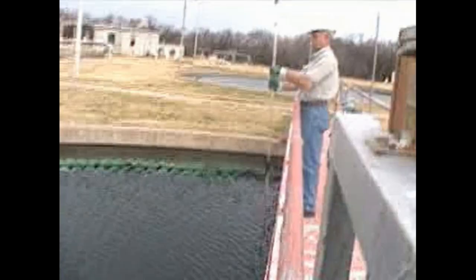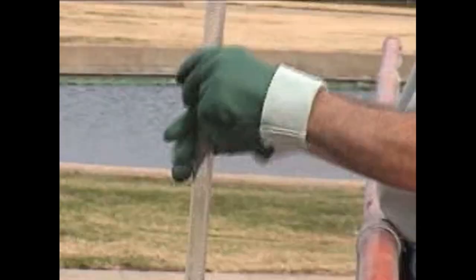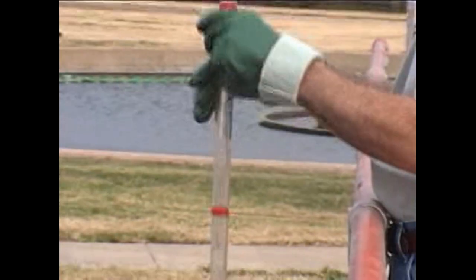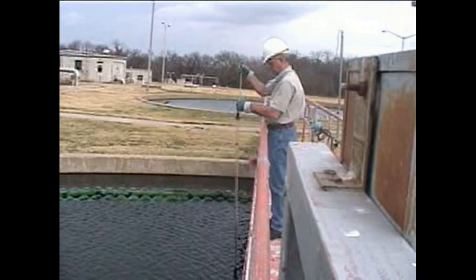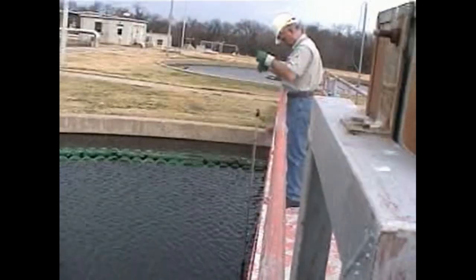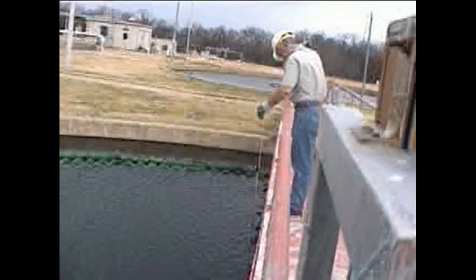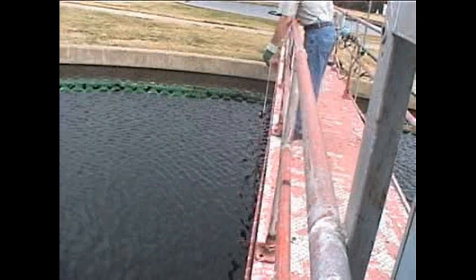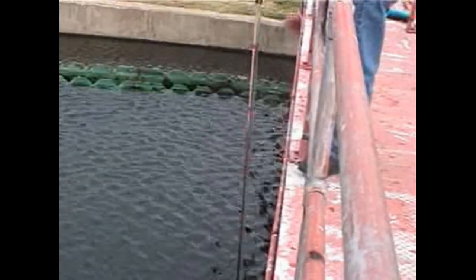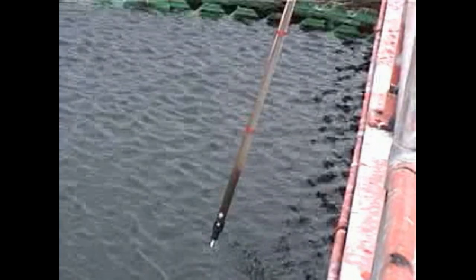Okay, so now he's going to go back in the fourth time, and he's going to go hand over hand, very slow lowering of the sludge judge. And my bet, of course, I've seen this video, but my bet is it's going to come up low again. And we all know blankets don't move that fast. So the reason I'm pointing this out is not to say everybody's doing it wrong, but what I'm saying is there's a lot of ambiguity and a lot of variability with this measurement method. See, we've got about 0.5 foot of sludge there.